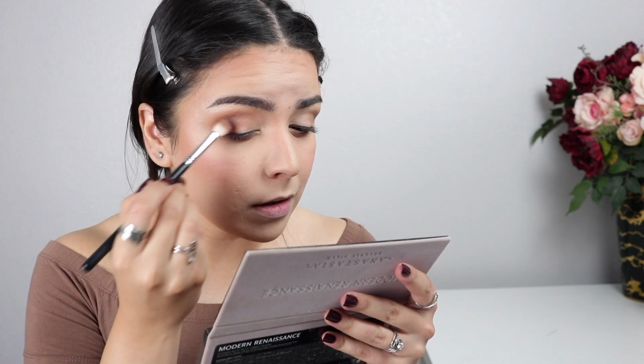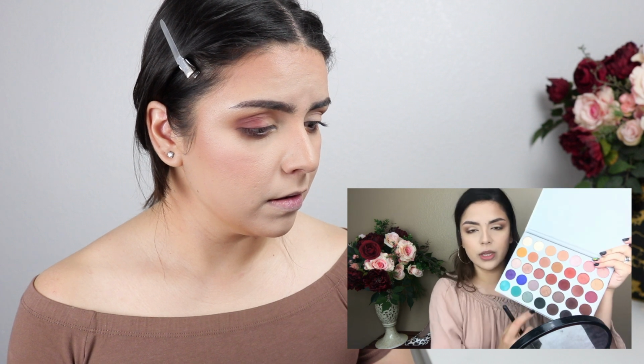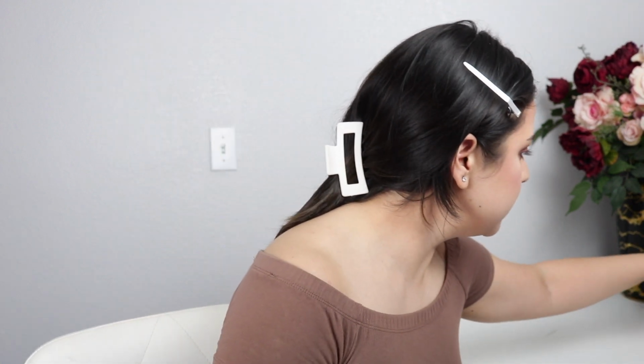So let's go in with that color, and I am placing it on the outer V's. After that, I'm gonna go in with a flat packer brush like this, and then go in with a more burgundy color. Okay, so next we're gonna do another burgundy color, but let's do this one first, and put it on the V's like I said, and continue to blend that color. So let's go with that other color, and I am going to use the same brush, which is a smaller, very dense brush.